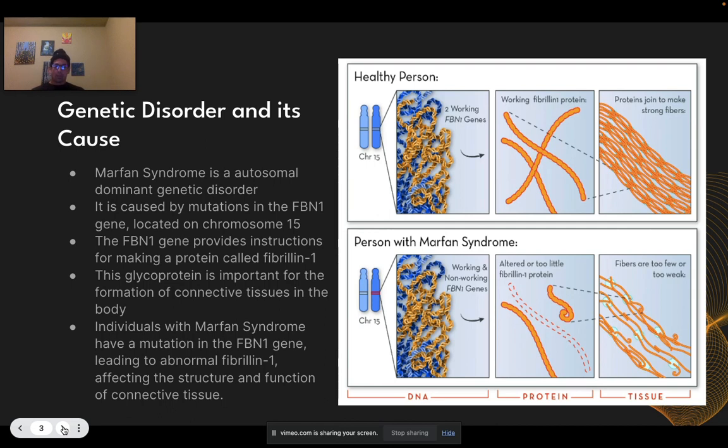Individuals with Marfan syndrome have a mutation in this FBN1 gene. This leads to abnormal fibrillin-1 production, which affects the structure and function of connective tissue. If you're looking over here to my left, you'll see a healthy person and a person affected with Marfan syndrome. This would be their chromosome, and this would be the fibrillin-1 gene that is being produced.